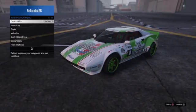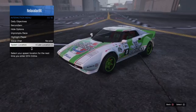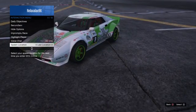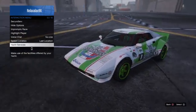So this car basically has a choice of 2 liveries. I decided to get this nice green livery. There's another one, but I didn't like it. It was like red and bluish. It didn't fit with the car for me.